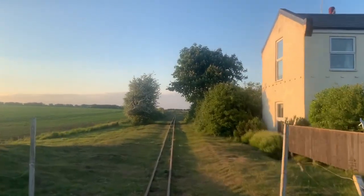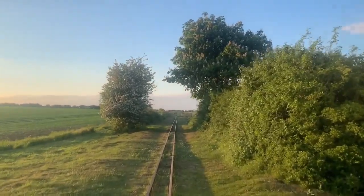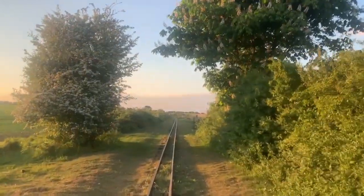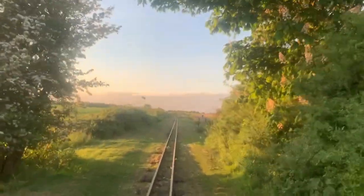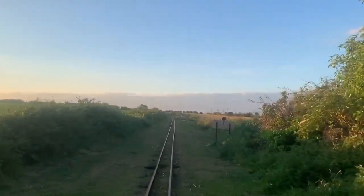Once on the crossing, we can start to, once again, bring our train up to line speed, and once we've got the way from the guard that all's well at the rear of the train, we can really get underway and attack the last of our final climb of the journey.